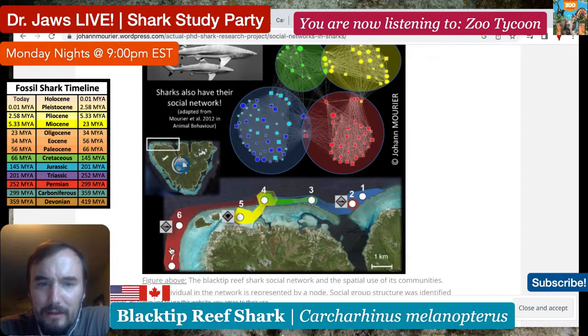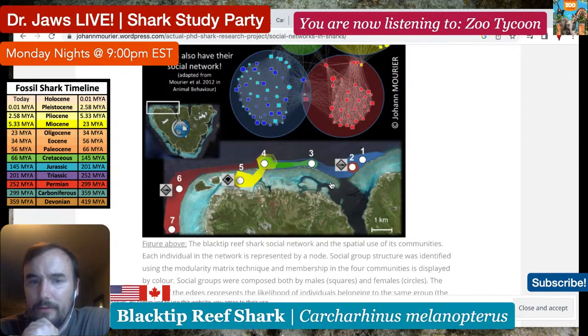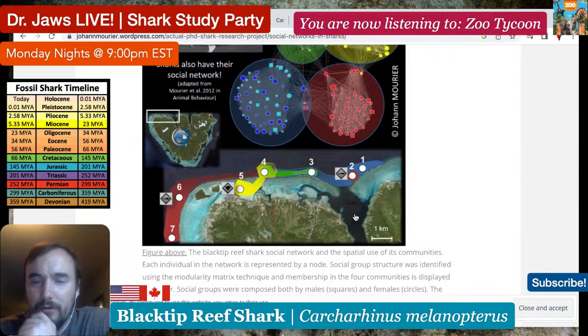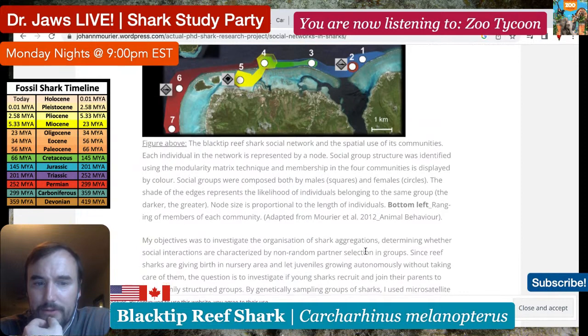I think I'm kind of getting the impression that smaller individuals actually are kind of liking this little shelf area right here. Or not shelf, but this outer edge of the lagoon right here. And then maybe larger individuals are kind of liking this blue area near the mouth of what looks like a kind of river. I don't know. Or inlet, at least. That's pretty interesting.